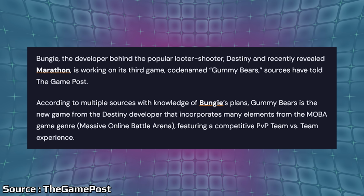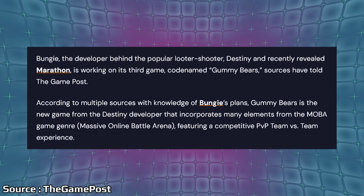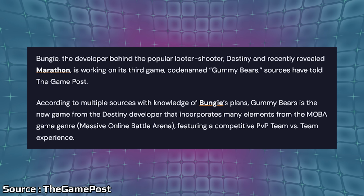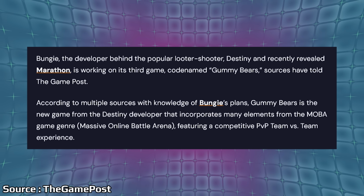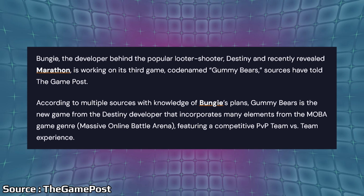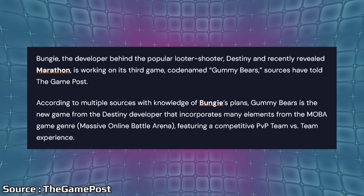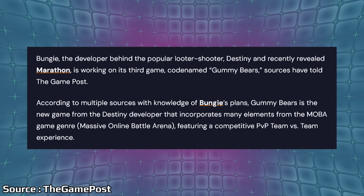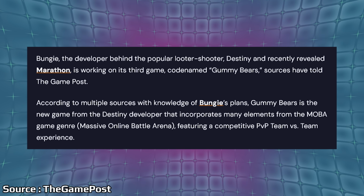We actually heard about this last year, but Jason Schreier did also reference it very recently last week in his report. But the last time we really heard about this, at least in depth, was from The Game Post, where they said, "According to multiple sources with knowledge of Bungie's plans, Gummy Bears is the new game from the Destiny developer that incorporates many elements from the MOBA game genre, massive online battle arena, featuring a competitive PvP team versus team experience." Now, the thing I've gathered around this Gummy Bears game, it's very hard to place it in any one genre, in the live service sector, anything. And for live service games now, you have to stand out completely and be incredibly unique so that it's hard to place you in any one genre.